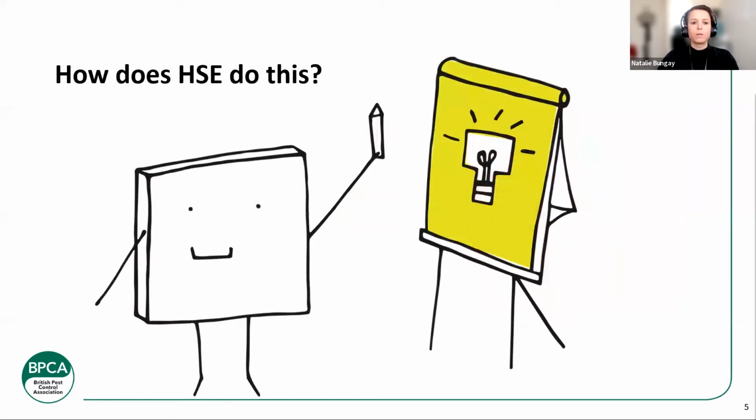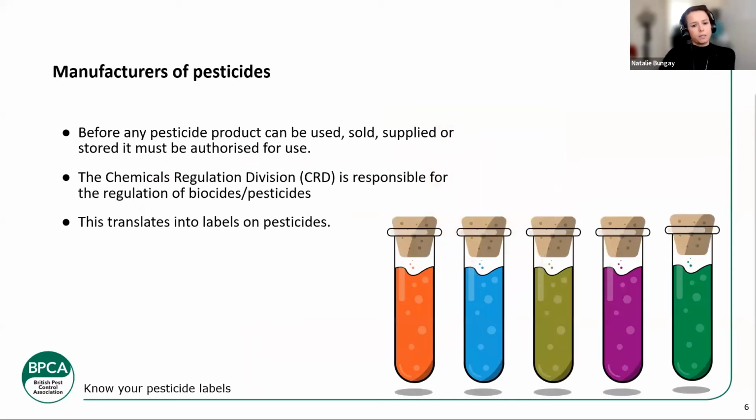Okay, so they're always monitoring these things. And so how does HSE do this? We have something called the Chemicals Regulation Division, CRD for short. And it's responsible for the regulation of biocides. CRD is something within HSE, and there's lots of abbreviations here. I'm only covering this briefly just to give you some direction and understanding of how important that label is. But the CRD are responsible for the regulation of biocides, pesticides, detergents, any chemicals really, and also for compliance with certain labelling and packaging and classification.